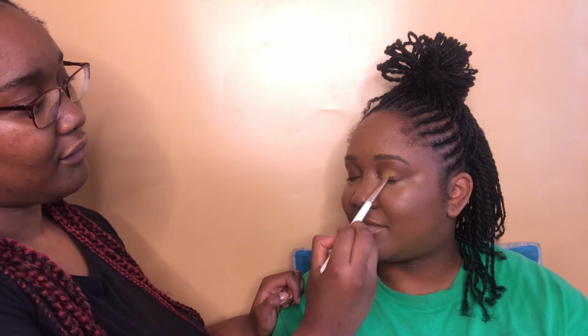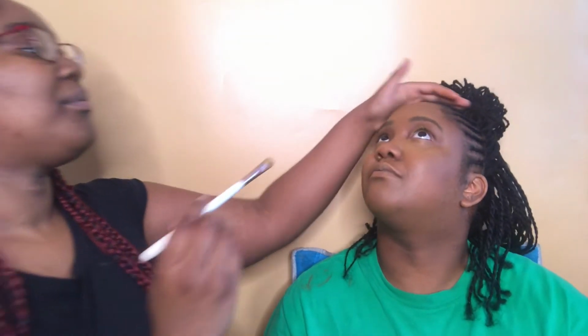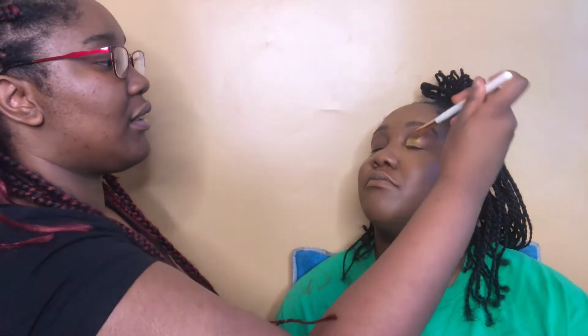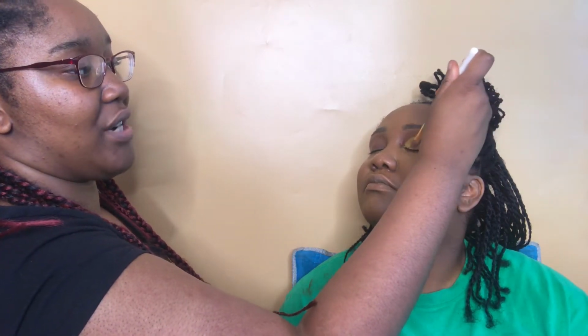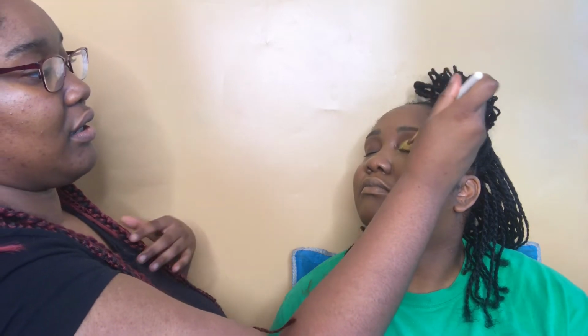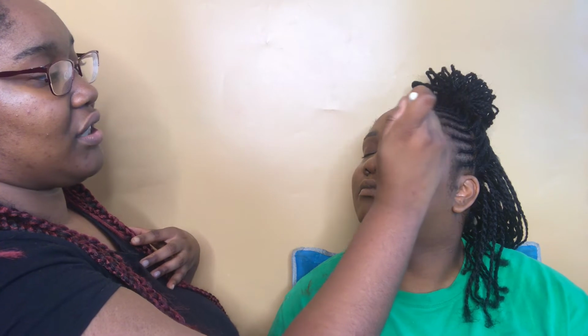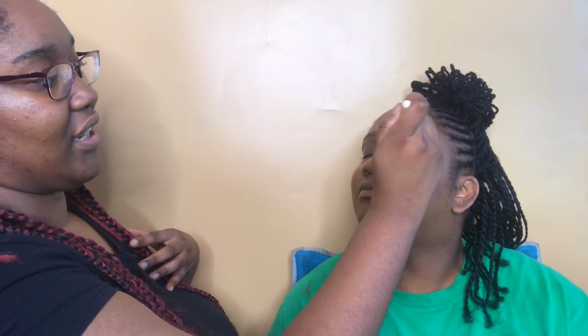Doing a tapping motion. Look in the mirror. It's just right at where your eyelashes are, so I need to get it. So lean your head up, close your eyes, and then you just do a tapping, dragging the eye up. This is just so that you don't get too much fallout, because her creasing is right at her eyelid.